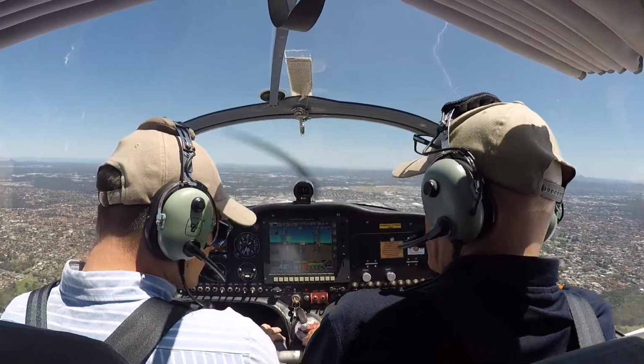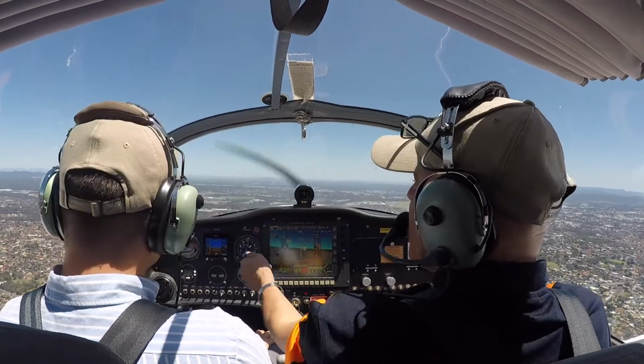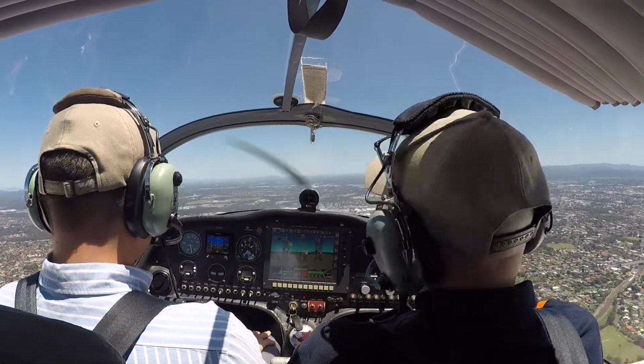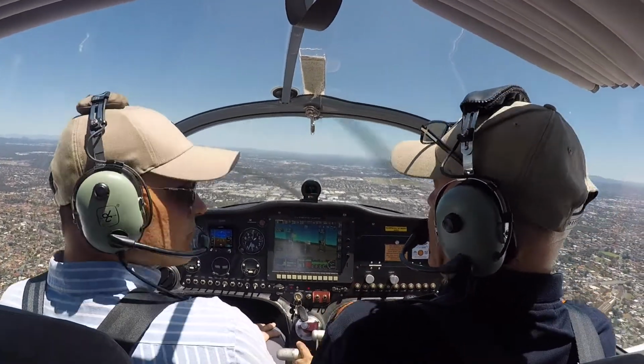So brakes are good, undercarriage is fixed, mixture is automatic. I switched the fuel, my fuel pump is on, instruments are still looking good and set. Switches are set, hatches and harnesses. That's my pre-landing check. Yep.